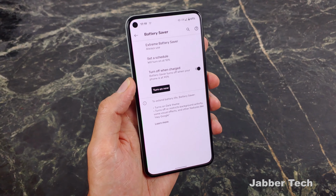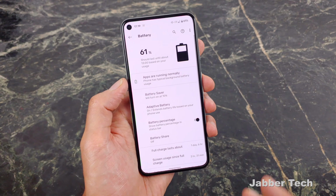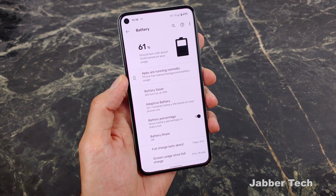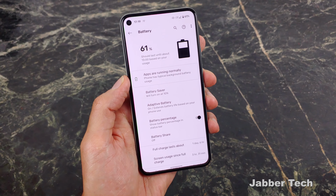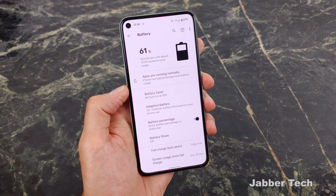So Google did a good job with their extreme battery saver, letting you just get a little bit of extra boost when you need it. But for most of us, I think we'll be able to make it through the entire day with the Google Pixel 5. So for that, that's that Pixel magic. That's that Pixel experience that's going to keep going throughout the day.